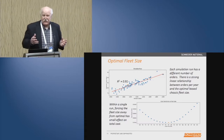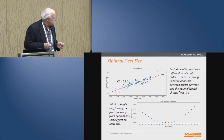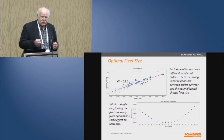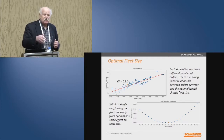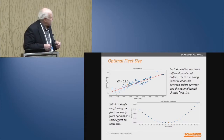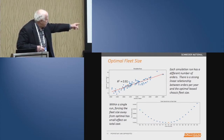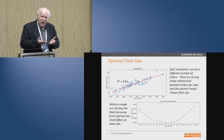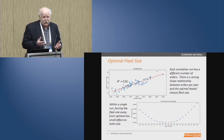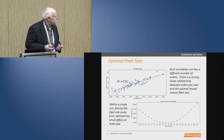And we found that, as you might expect, there's a high correlation between the number of orders generated and the optimal number of leased chassis. I also, to understand the sensitivity, took an example of an optimal solution and forced my lease chassis size to move away from that optimal, but still solved the optimization problem with the rest of the criteria. It's hard to tell the scale there, but a movement of about 1% of the cost corresponds to a movement of about 10 units of capacity. So it stays fairly flat in there. This is empirical justification that this kind of simulation approach gives the business a robust solution to this kind of problem.